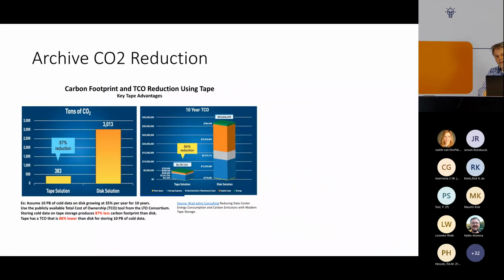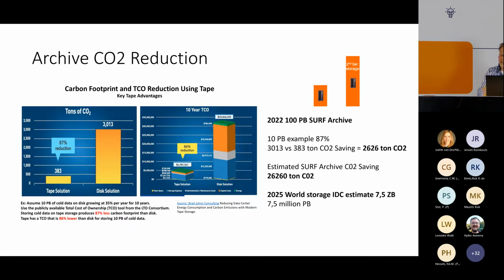From a sustainable development perspective this is extremely important, because if you look at the potential savings by moving into this development, it's an 87% reduction in CO2, which you can achieve at the moment that you start archiving, at the moment of creation, and using this other environment. I did a small calculation, and we need to check this because we really need to understand how much energy we use, and unfortunately we don't know that very well. But the example in this calculation shows that you can save 2,600 tons of CO2 with 10 petabytes of archive. The SURF archive is 100 petabytes at this moment, so that would save you 26,000 tons of CO2.